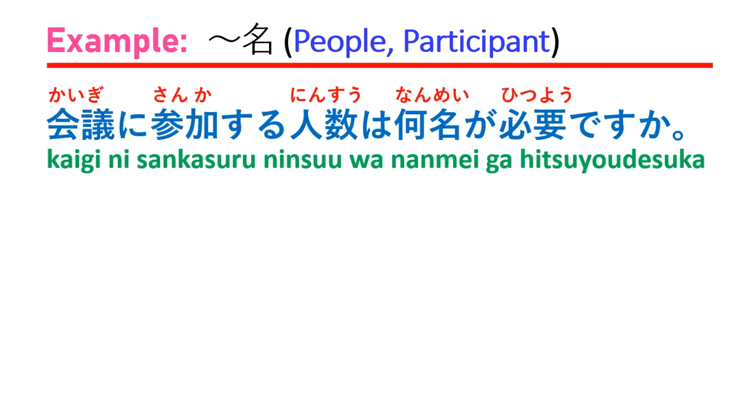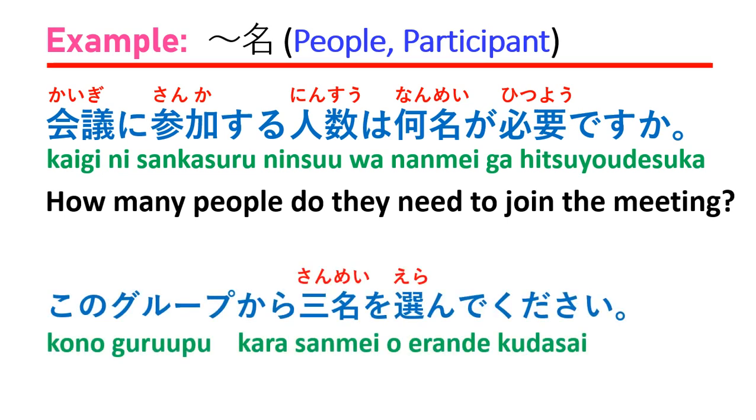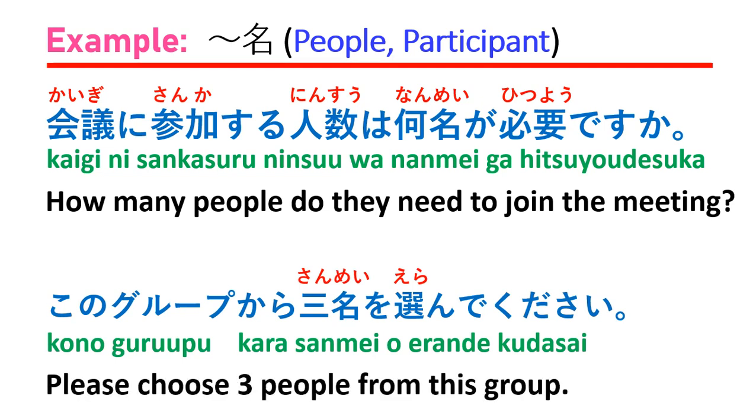会議に参加する人数は何名が必要ですか？Which means, how many people do they need to join the meeting? このグループから3名を選んでください。Which means, please choose 3 people from this group.